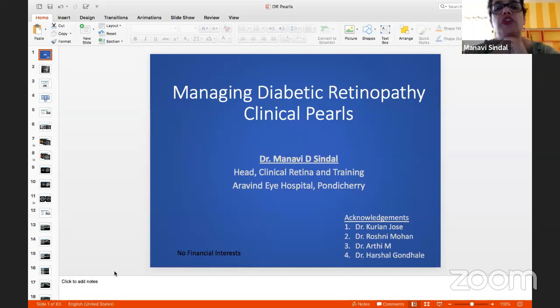Depends upon how much is the vision of the patient in either of the two. And what is the architecture on OCT? How chronic is the edema? Has the edema responded to previous injections? You take all of these factors into consideration before deciding whether to continue or to discontinue treatment. Sometimes you need to continue treatment just to prevent it from becoming even worse. Because if you leave it, sometimes the edema just keeps on becoming more and more and it just becomes worse. But otherwise, yeah, you need to look at all these factors.